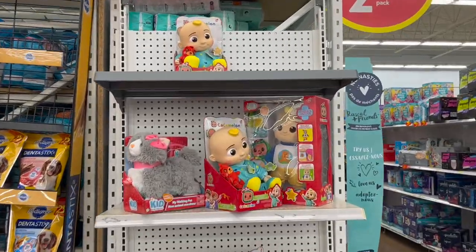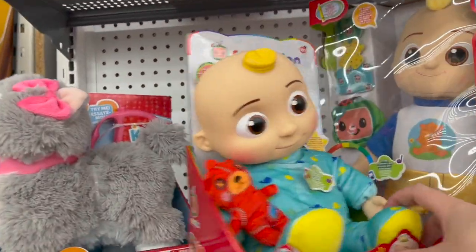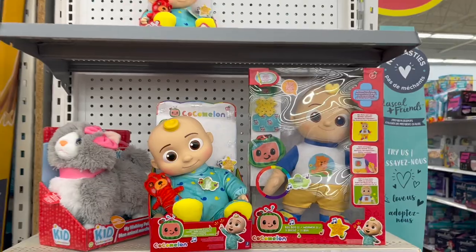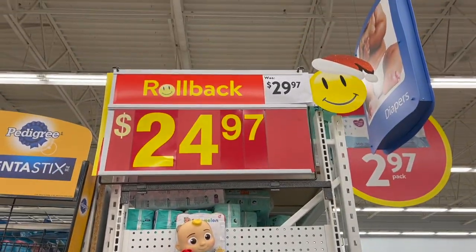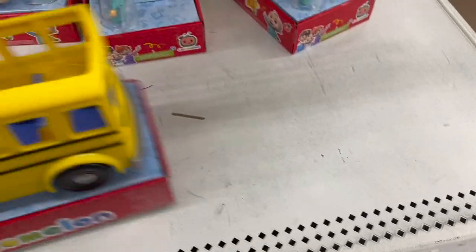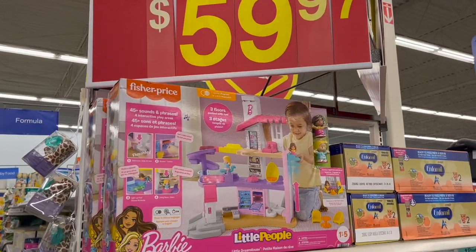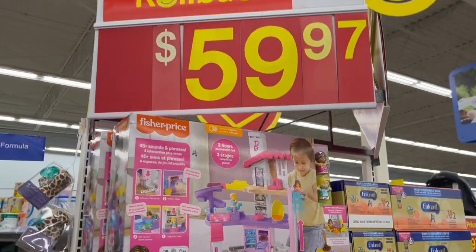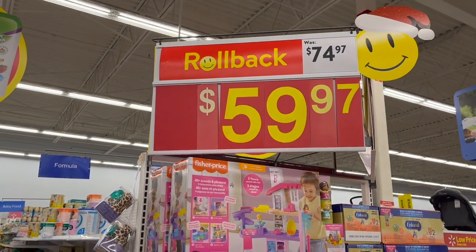If you have a little one in your life, look at, they have all these Cocomelon sets. Now, they are scattered around the store, but was $29.97 on sale for $24. Look, they even have the little Cocomelon school bus. For little ones, they have Fisher-Price Barbie Little People set was $74.97 on sale for $59.97.